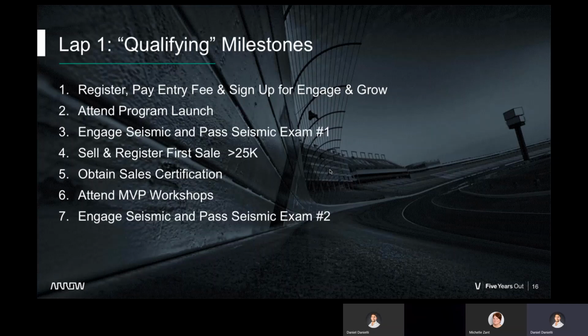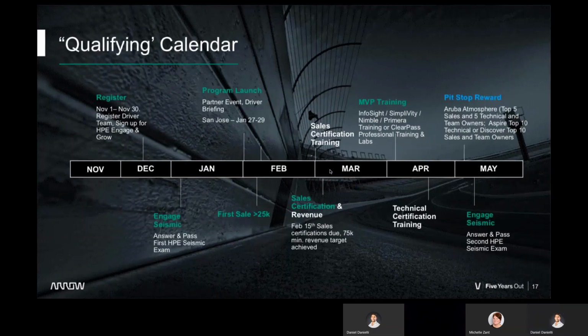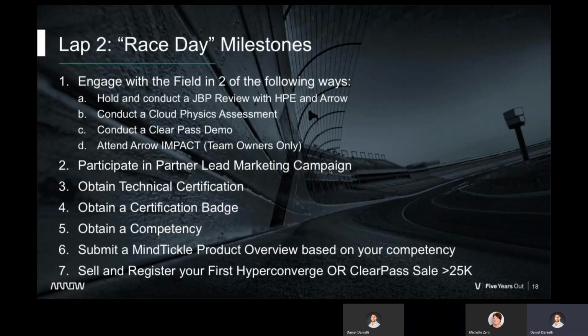These are the actual tools and platform that the HPE selling organization themselves are using. We've mapped out that calendar so that you can plan out the next 9 months of activity and ensure that you're completely aligned to the investment in time and effort that's required.